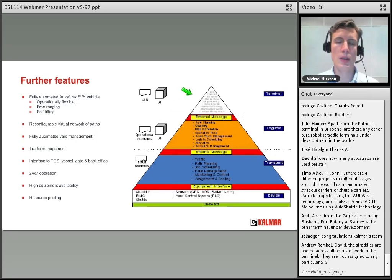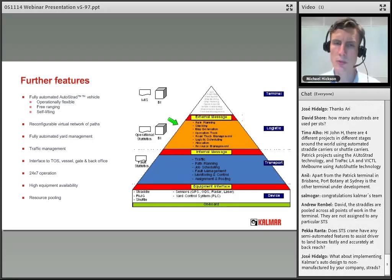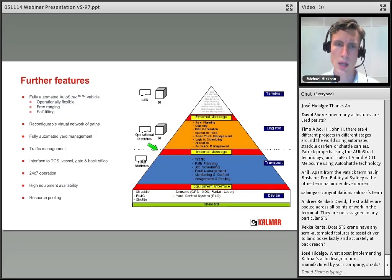The top of the triangle is the typical functions that the terminal operating system will do. The EDI, the reporting, ship berthing, ship planning, etc. The orange and the blue sections are the AutoStrad real-time control system, and it effectively works with 2 layers. We have the logistics layer, which is responsible for the decking solution and all decking and scheduling. So making decisions about which straddle moves a container, where it's placed, and when. The transport layer has effectively the responsibility of doing the traffic path planning, routing, fault management, and so on. This also has the role of avoiding deadlocks and managing any sort of exceptions that may happen. Important to note that optimization works across all the modules in a coherent fashion.